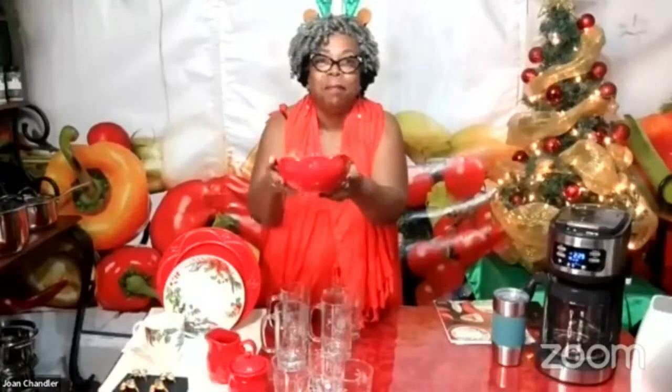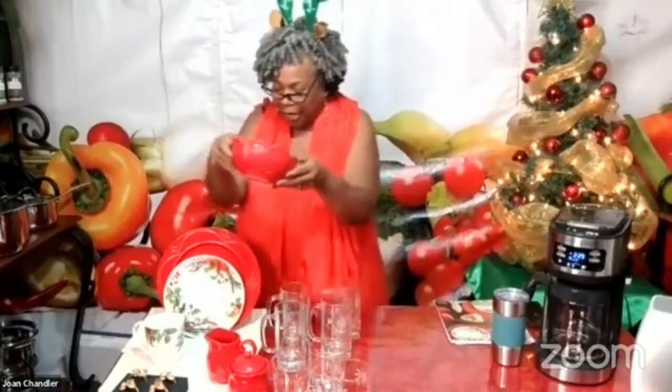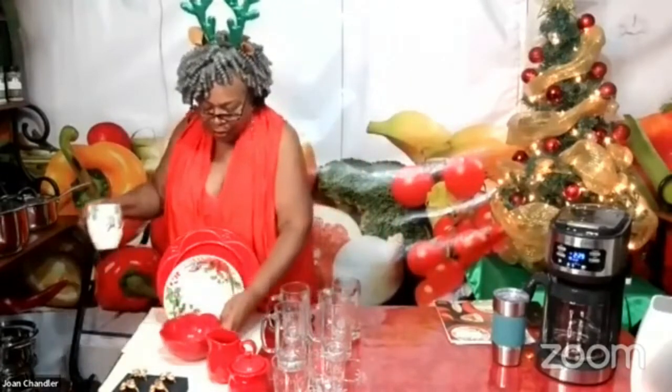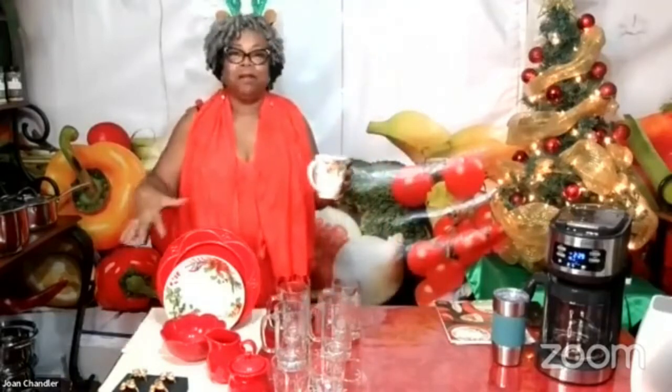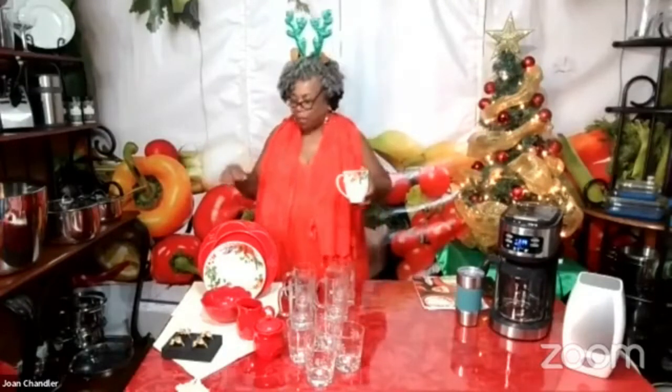You can see the design, that Marbella design embossed. It's so pretty. And the holly designed Marbella mug, gorgeous. Now keep in mind, these can be purchased as a set or they can be purchased individually. And just so you can look all these items up, I'm gonna share the item numbers with you one more time.